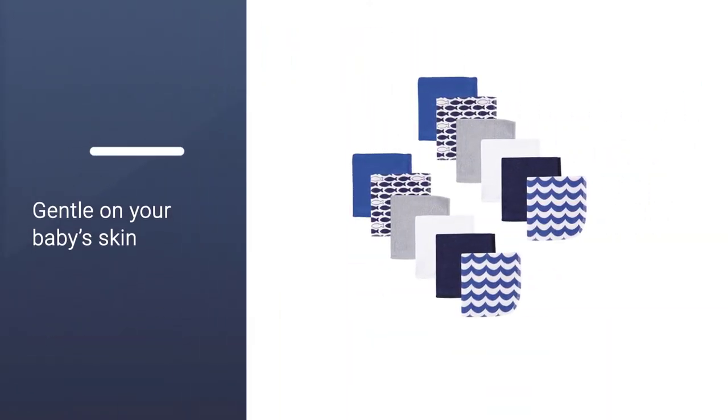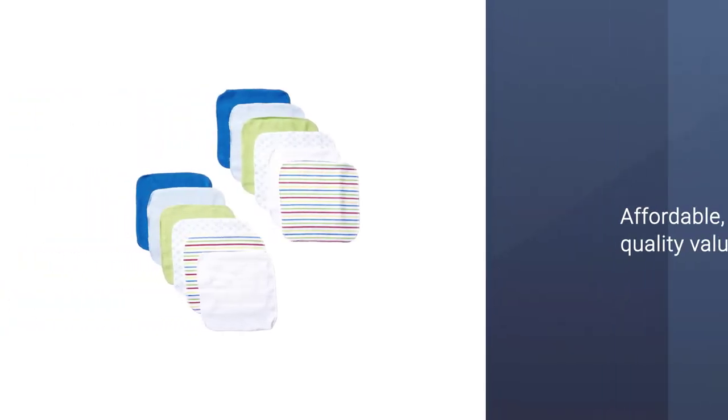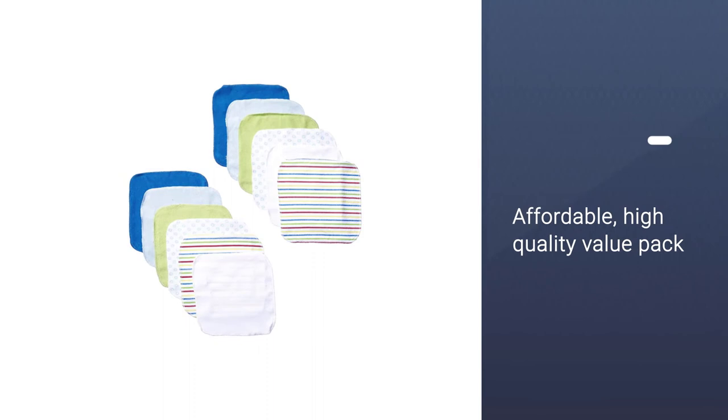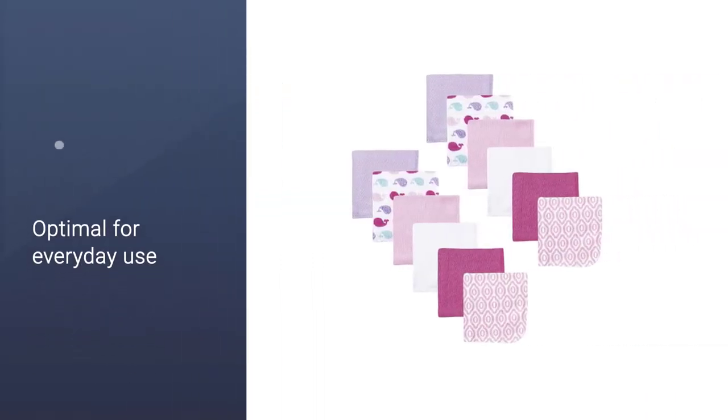These are machine washable, which means busy moms won't have to worry about hand washing them. And with such a big pack, you can keep some in the bathroom for baths and some in the kitchen to clean your baby up after mealtime.